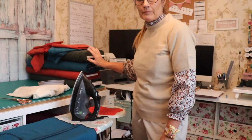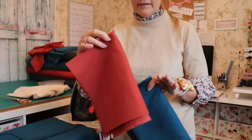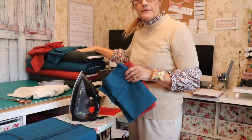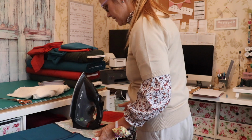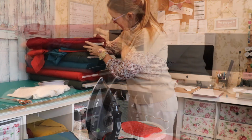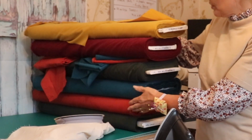So these are the fabrics, if you can just see them. I've got this gorgeous rust, really autumnal, this fabulous teal blue, absolutely love it. And then I have got bottle green, and I've also got the burgundy. These aren't the new colours, but I've got the burgundy. Quickly show you, the ironing board. So I've got the burgundy and I have got the mustard. So I've got quite a few colours that will be part of the choices for the poppy pinafore, and these two, the rust and the teal, are the newest two.